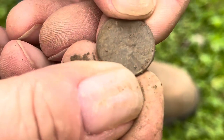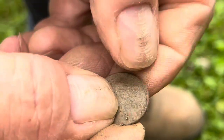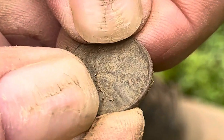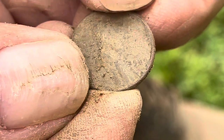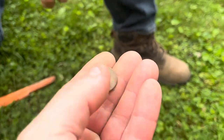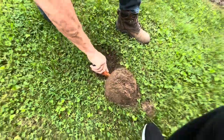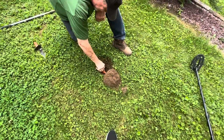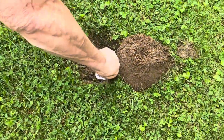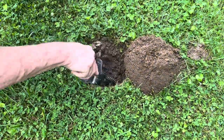That one is a 40-something. There we go. 49. Nice. So we got a 49 and a 69 in the same hole, guys. I'm still not convinced that's what it was, though. Yeah, there's more. We got a little spiller. Good heck. Yeah, we got a little spiller. Good start to the new video.